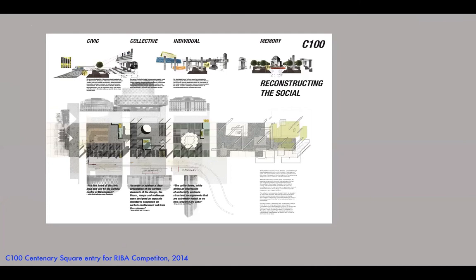So as part of that redevelopment, we entered an RIBA competition. It was a public competition for Centenary Square, which is just in front of Central Library. Centenary Square is surrounded by the Symphony Hall, the Rep building and Baskerville House. So it's an assemblage of various civic institutions. We also have Alpha Tower here, which is modelled on the Pirelli Tower in Milan, and then the Municipal Bank. So it's an interesting location.